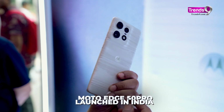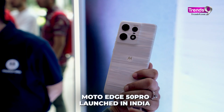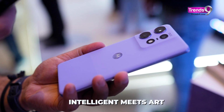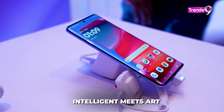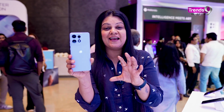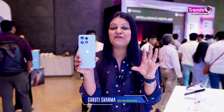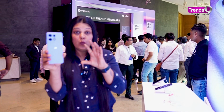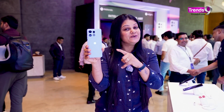This is the Motorola Edge 50 Pro. It's been launched in India today and we're giving you all the details about this smartphone. Let me tell you that this smartphone is actually intelligent, that means with art, yet it's a very artistic smartphone and intelligent because it has some fantastic AI features as well. There's more to it and the features are amazing. We'll tell you all about it in this video. Let's get started.